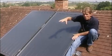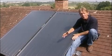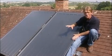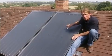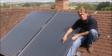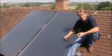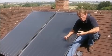Now when the sun's rays hit the panel, the heat from the rays is transferred into the water and glycol, which is an antifreeze solution, which is being pumped through the panels through the copper tubes. And this water is taken down through a coil in the cylinder to heat the hot water.